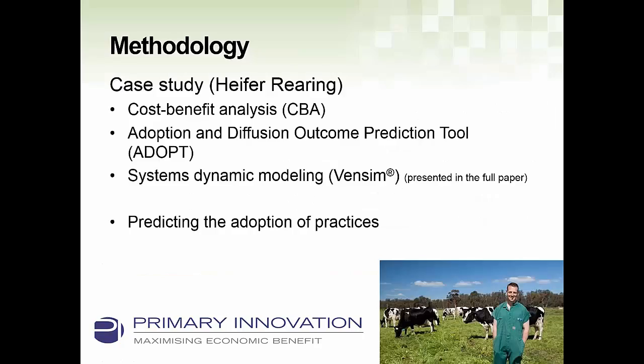So what is the method we use actually? This is a case study approach, doing cost-benefit analysis. And as you know, it's ex-ante, so it's ongoing. It's not ex-post. In the methodology section, I will actually describe the cost-benefit analysis, how it works, including the use of the ADOPT tool.